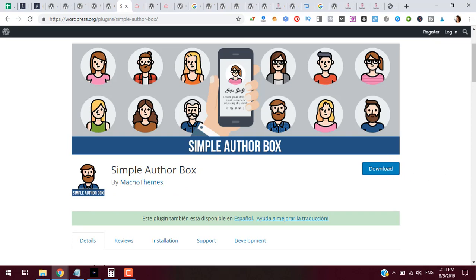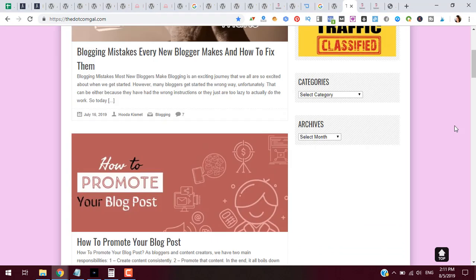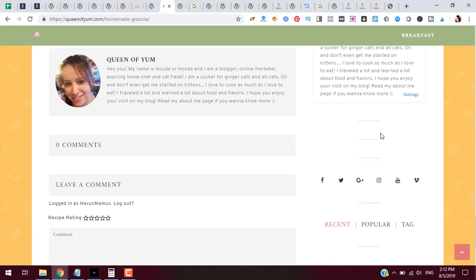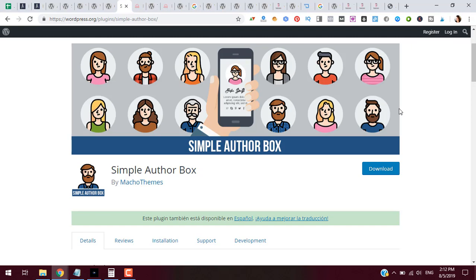The next one is Simple Author Box. Simple Author Box is a plugin that allows you to display your photo and a little bit about you on your blog, and that can be used in the sidebar, just like here, for example, on my soon to be launched food blog. Here you can write a couple of things about yourself and put your photo there, and it also allows you to display it right under your content. Again, there are a lot of author box plugins. This is my favorite. Again, it's personal choice, so it's for you to decide whether you want this one or another one.